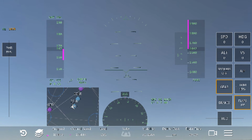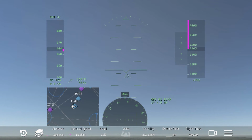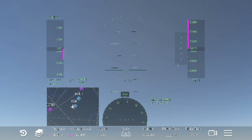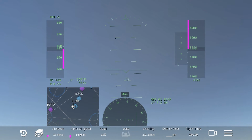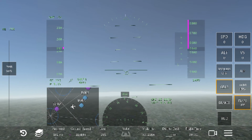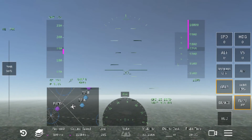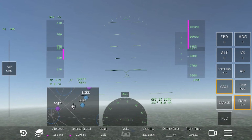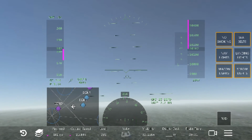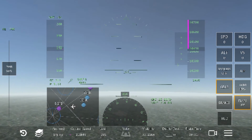Now I'm going to climb to 10,000 feet, but I'm going to go ahead and skip ahead and address it as I approach 10,000 feet. Okay, so I'm at about 9,600 feet, and I am about to disengage my landing lights as I pass through 10,000. So we've passed through 10,000. We're going to go ahead and disengage those landing lights because we don't need them anymore as per FAA rules and guidelines.